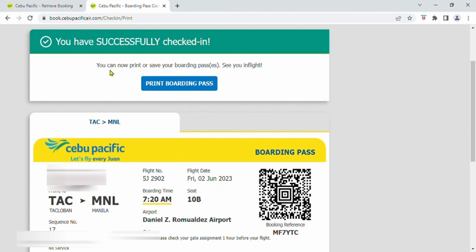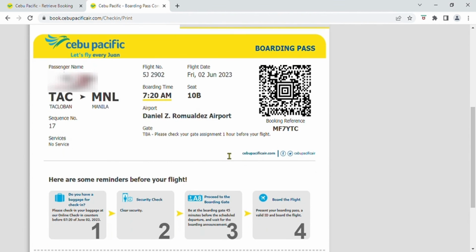Pwede na natin i-print ito, at ganun lang po kadali mag-check-in online dito sa Cebu Pacific Airlines.